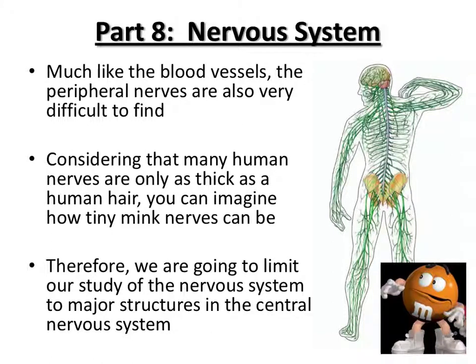So the very last part of our unit on the human body, or the mammal body, I guess I should say, is about the nervous system. And this is a brief section of notes, also not something that we will really dissect in our mink. A lot like some of the blood vessels we will experience, the peripheral nerves, or the nerves out in the body, are really hard to find.